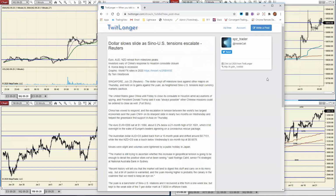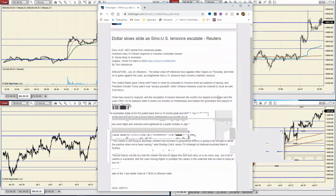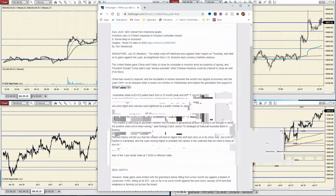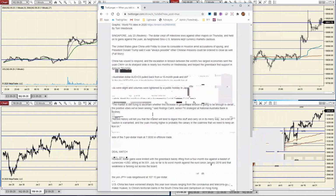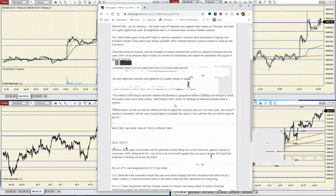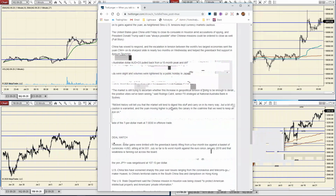And the dollar slides as Sino-US tensions escalate. So the dollar crept off milestone lows against other majors on Thursday and held on to gains against the yuan as heightened Sino-US tensions kept currency markets cautious. The United States gave China until Friday to close its consulate in Houston amid accusations of spying, and President Trump said it was always possible other Chinese missions could be ordered to close as well. China has vowed to respond, and the escalation in tensions between the world's two largest economies sent the yuan to its sharpest slide in nearly 2 months.